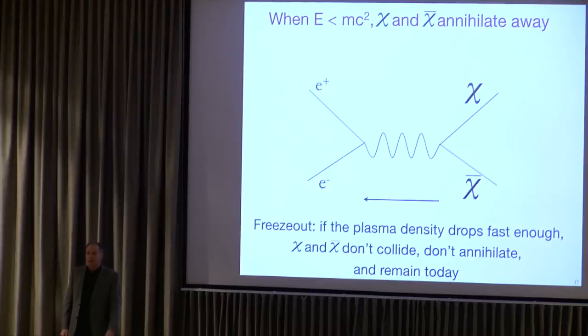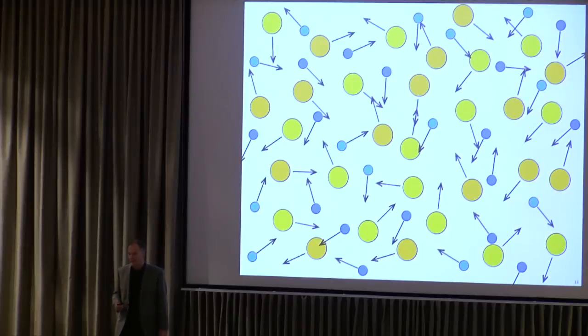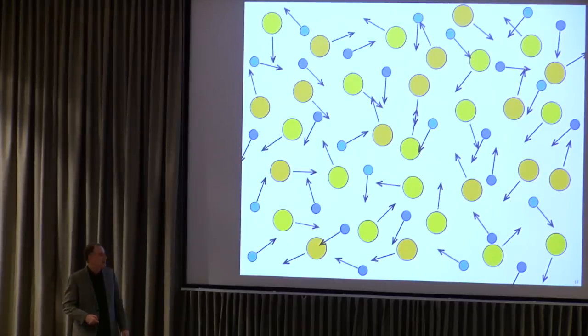Okay? This was all abstract. Let me do it in cartoons. Let's go to Saturday morning. Okay? Here's my plasma. Let's call that an electron and that an anti-electron. Let's call this the chi, the dark matter, anti-dark matter. Or this could be proton, anti-proton. And this is just a teeming sea, and the arrows are saying it's a lot of energy.